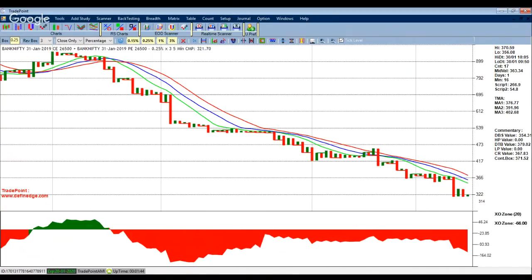And on the lower side, 26,150, 26,200. But that is quite lower, so let's not talk about that. But at the same time, even if Bank Nifty becomes strong, 26,800, 26,900 is the upper limit which you can talk of.